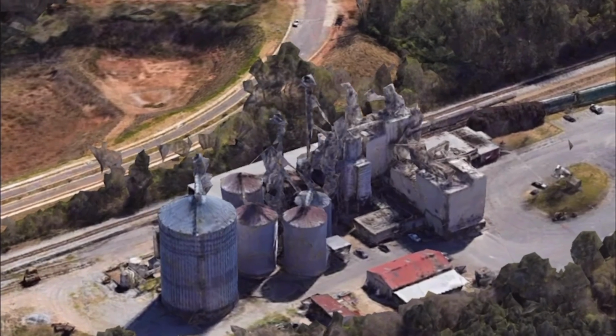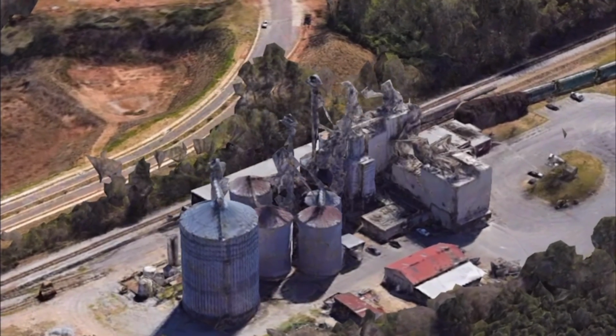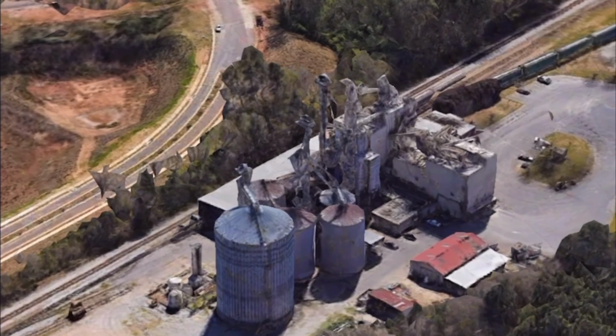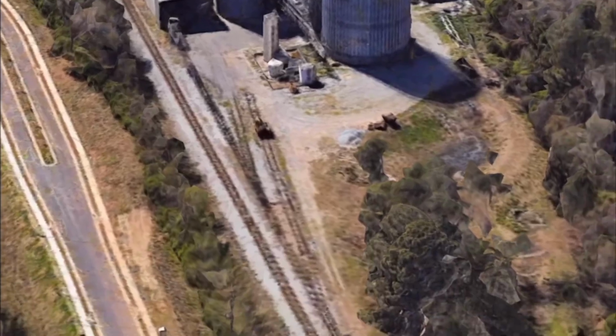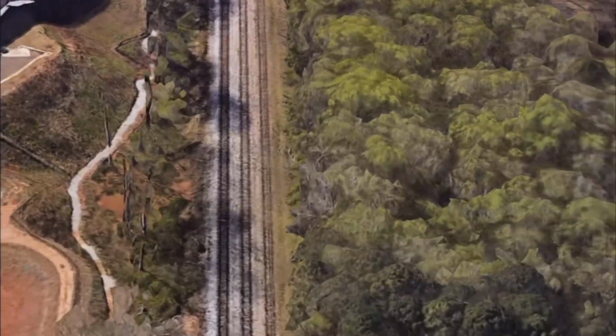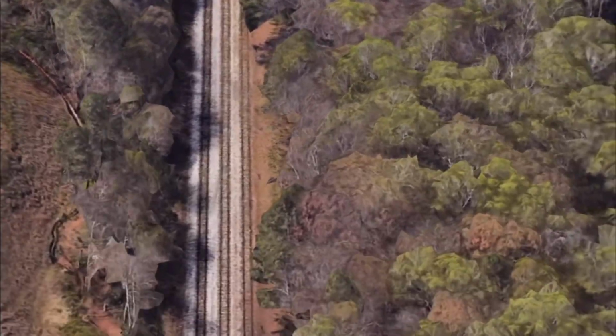Half of the train gets put in the Athens Pilgrim's Pride feed mill, and the other half goes up the Gainesville Midland subdivision to the Pilgrim's Pride feed mill in Gainesville. Now we go down the tracks past the south end of Fowler Signal up towards Fowler Junction.